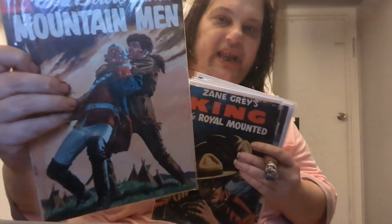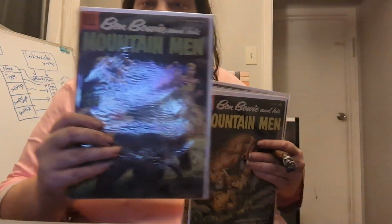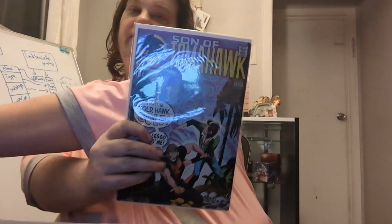So whoever ends up buying this collection, this is the last of it that I'm going to buy. But I got Jim Bowie and his Mountain Men, which, as you can tell, is Mountain Men. And then another Jim Bowie. This time, he's fighting the British badly. So it's set in Revolutionary times. And then King of the Royal Mounties, which is kind of like Canadian and frontier, more in that genre, but more Canadian. And more Mountain Men, and more Mountain Men, and then we come down to the Son of Tomahawk.